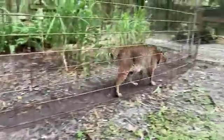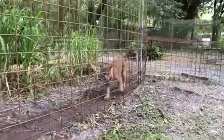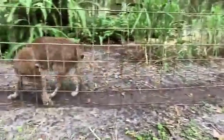Yes, look how fluffy you're getting. Frankie's getting very fluffy. His winter fur is coming in.